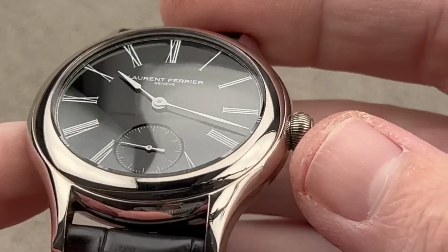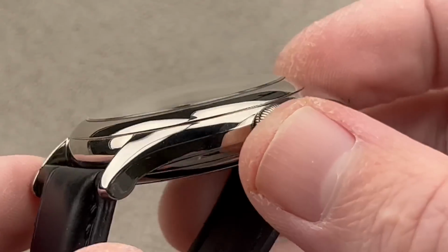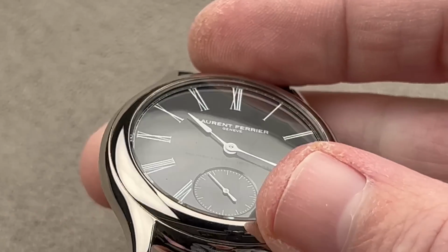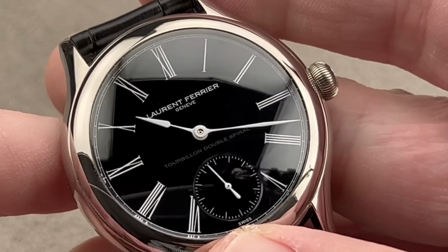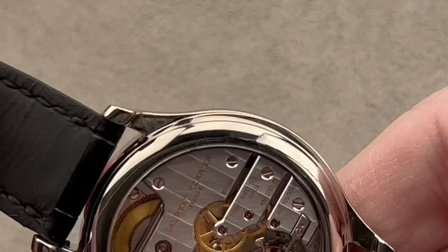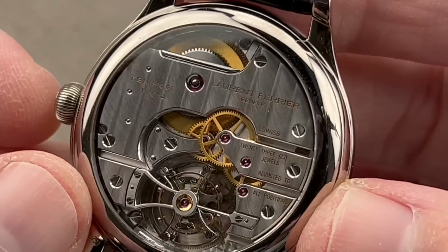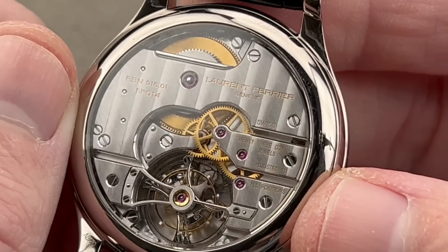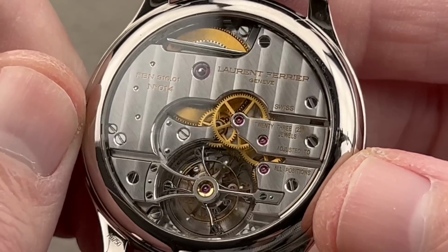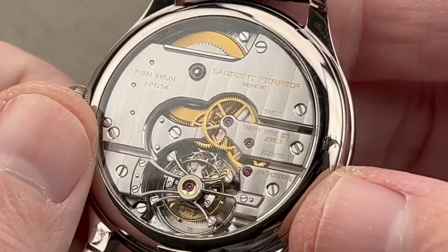So here we have the Laurent Ferrier double spiral tourbillon, an onyx black dial, a white gold case of 41 millimeters, and look at that reflective glossy onyx black dial. Taking a look at the reverse side, we have a movement that simply waters the eyes. Designed in collaboration with Barbacini and Navas of La Fabrique du Temps, this is of course the 91601, designed aesthetically to look like a 19th century chronometry tourbillon caliber.